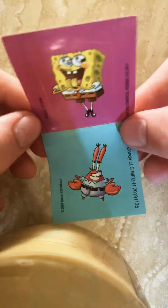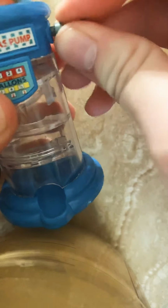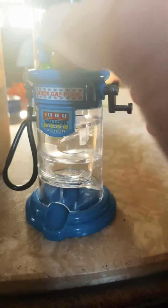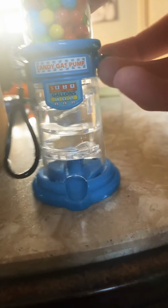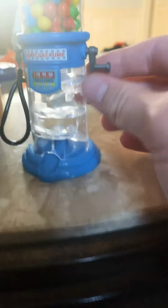Here's the stickers again if you didn't see them. Got this too. I think you do this. Come on. Mess that up. I just lost it. What this is basically is you just pull this little handle. Hopefully it works. I think it's this way. Not used to this, but okay.